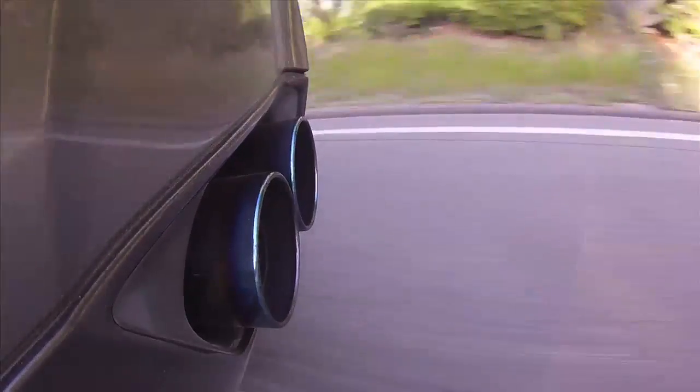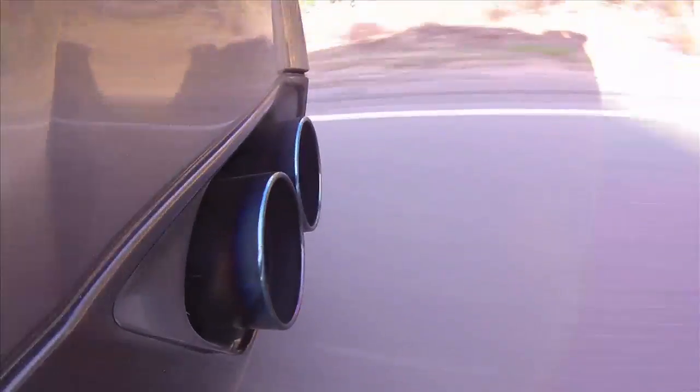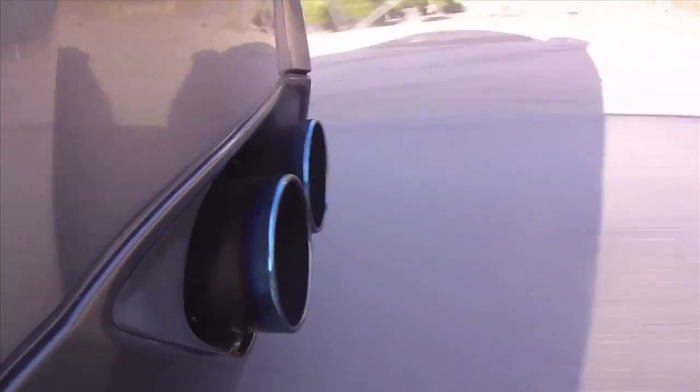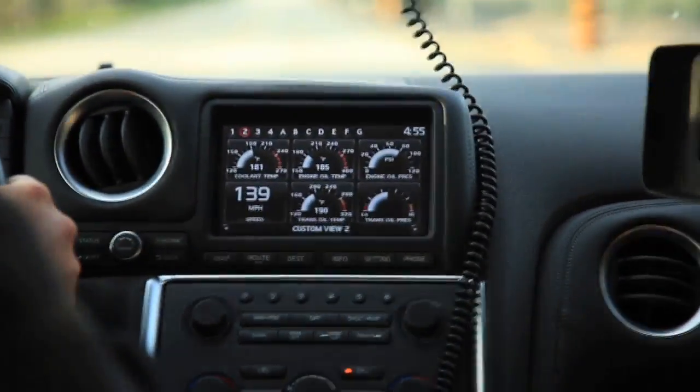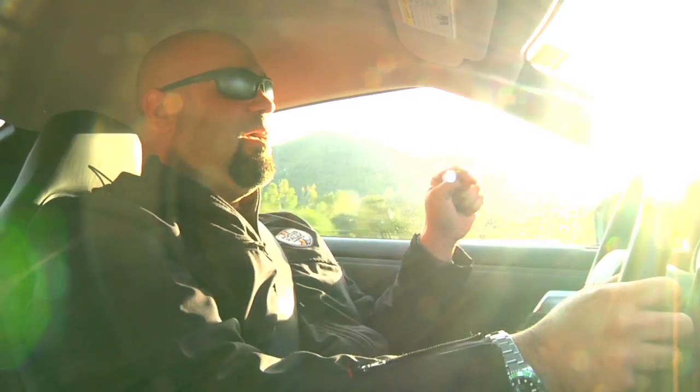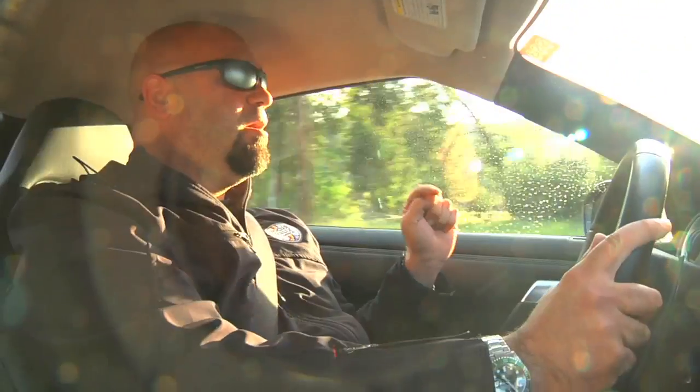Here we go. Oh, Jesus Christ! Oh my God! Oh my God! Oh my God! The person who built this car is completely mental.